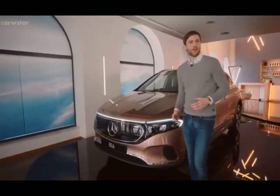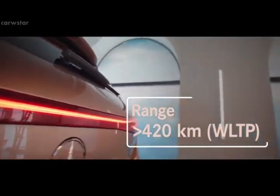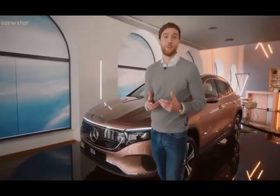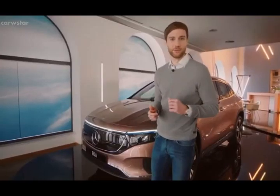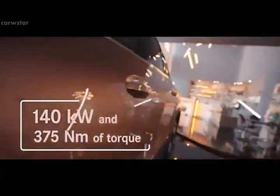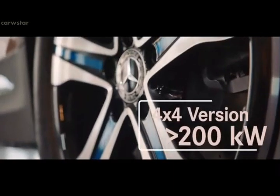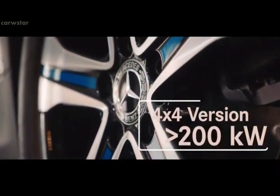the EQA 250 offers more than 420 kilometers according to WLTP. And for those of you who want even more range, there will be a version available with more than 500 kilometers in the future. With 140 kilowatt on tap, the EQA delivers solid performance for a compact car and guarantees driving pleasure. To max that out, we will also offer 4x4 versions with more than 200 kilowatts soon.